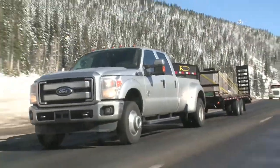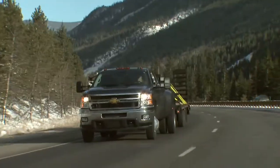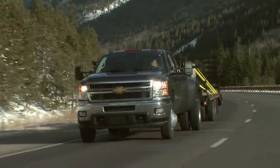Hey, thanks Brian for the invite. Let's talk a little bit about how we're going to measure the performance of these trucks. Sure. Here in Colorado on Interstate 70, right at the base of the Rockies, we're going to take each truck one at a time. We're at 9,200 feet in elevation, hooked up to almost 19,000 pounds of trailer.